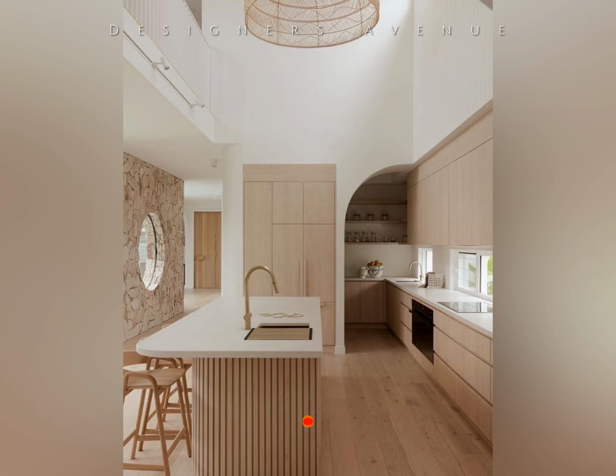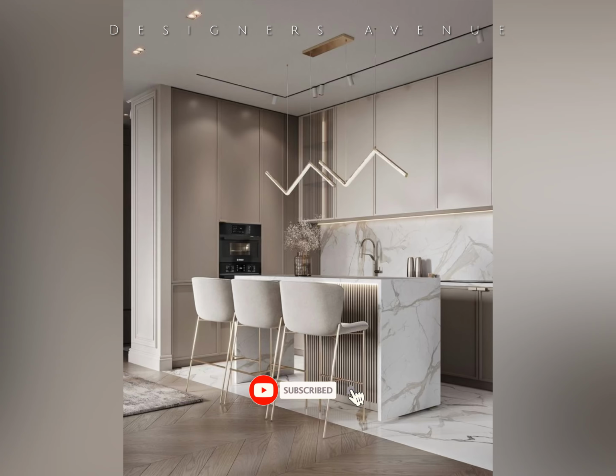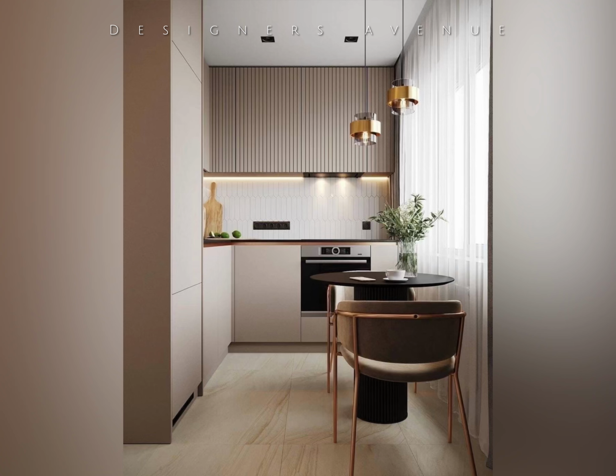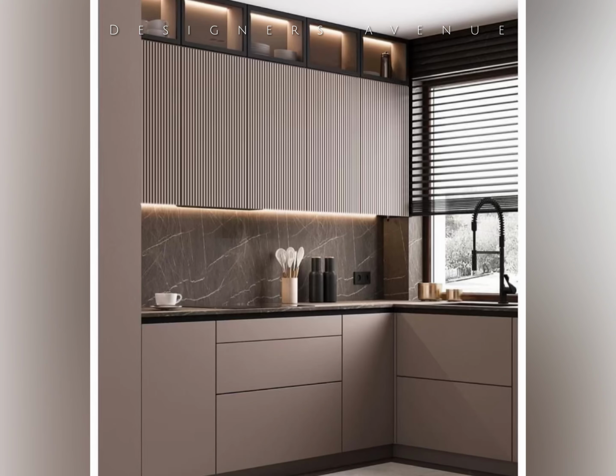If you're looking for top kitchen ideas that make your dream kitchen look expensive and timeless, you're in the right place. In this video, we'll talk about the secrets of luxury and neutral kitchen designs. When it comes to kitchen design, there are a plethora of options available to cater to every taste and preference. In recent years, the trend of neutral and luxury kitchen designs has gained immense popularity. These designs exude elegance, sophistication, and timeless appeal.